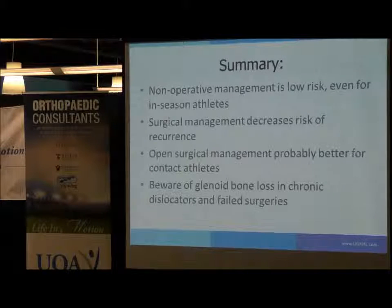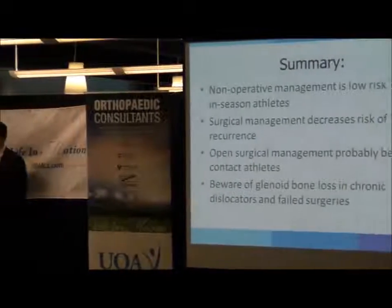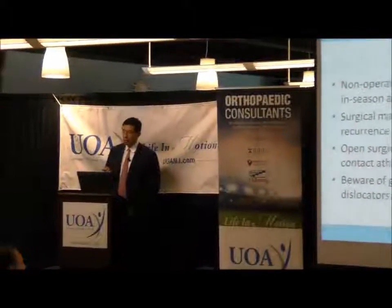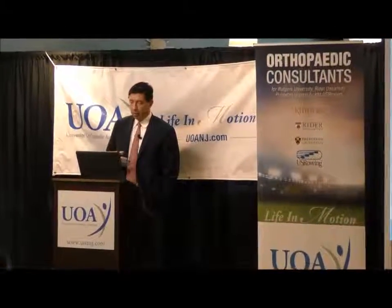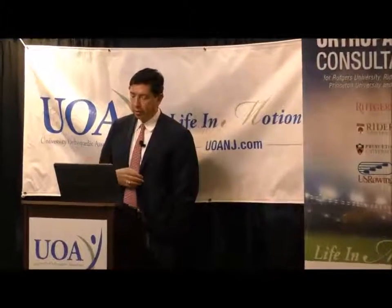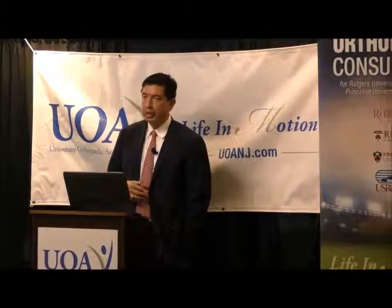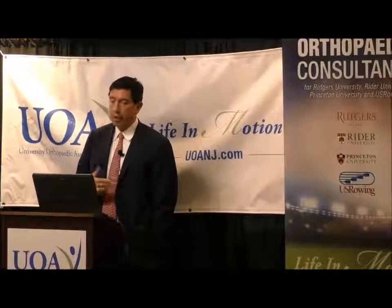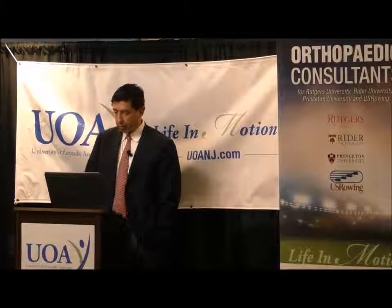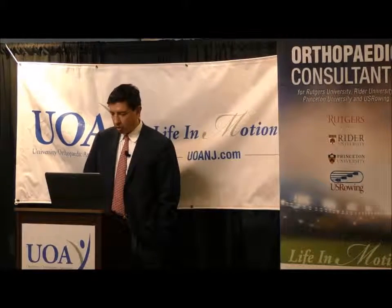And glenoid bone loss is something that in the last, I would say, 5 to 7 years has come to the forefront and probably is a main reason for the failures in the arthroscopic cases, because they weren't recognizing glenoid bone loss. So paying attention to that on radiographs, MRI arthrograms and CAT scans may increase your good to excellent results. But beware of that in patients who are chronic dislocators and the ones who have failed well-done surgery. You think it's gone well, but they redislocate. Why? You may not have recognized the bone loss. So that's it. Big topic.